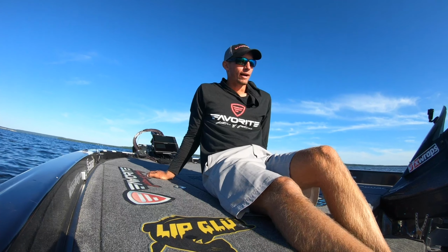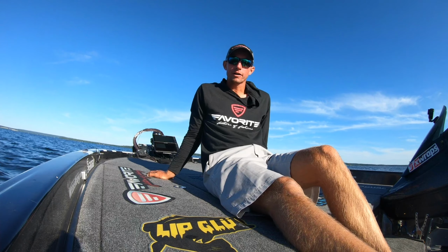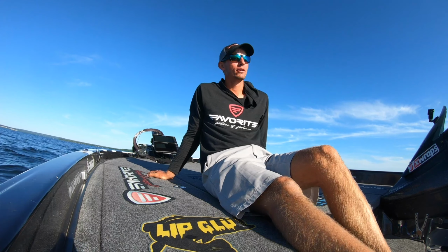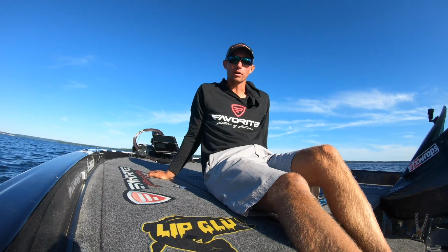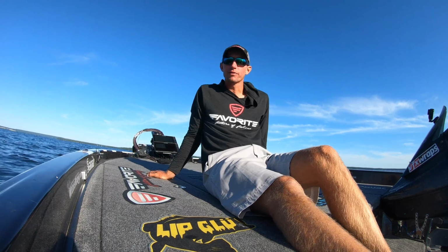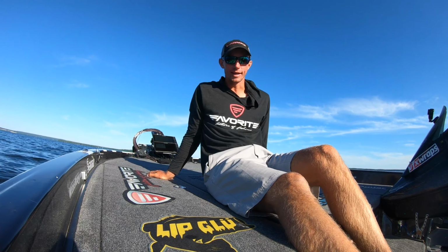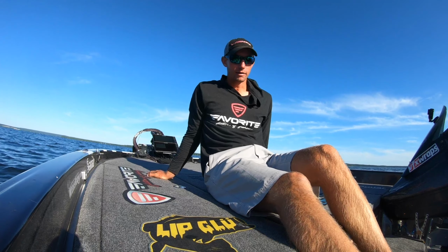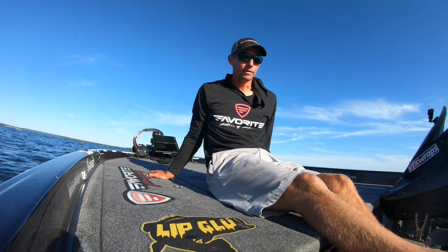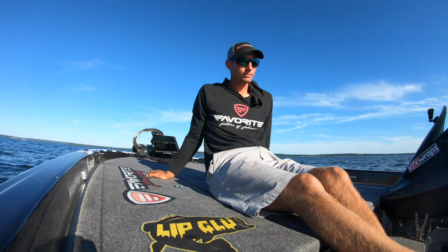And when that pattern would fizzle out, I went to flipping undercut banks, wood, bushes, whatever was in the water on the bank that had a little bit of depth to it. There had to be three or four foot up against the bank, and it seemed like those fish were using those banks a lot. A lot of people were doing this. It was getting pretty crowded, so I feel like that hurt the fishing a little bit.